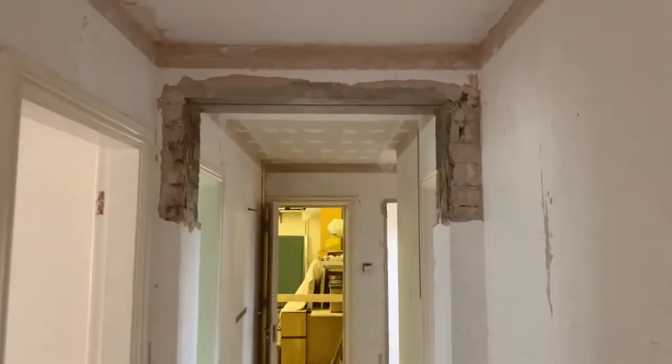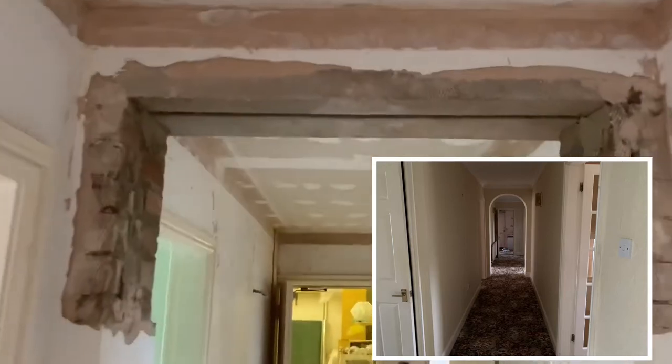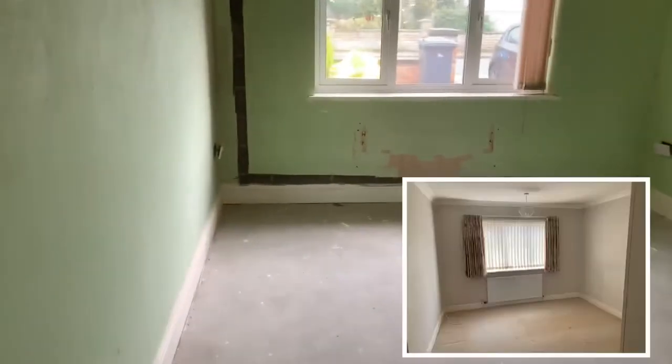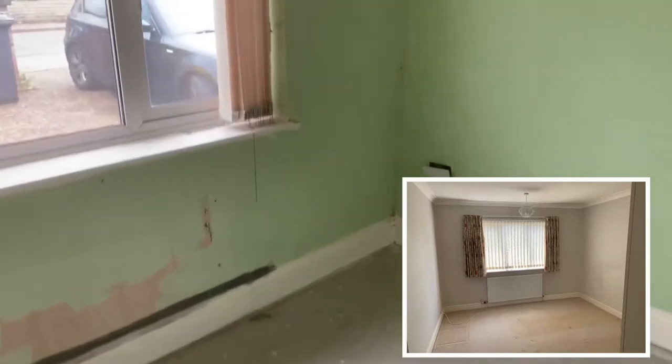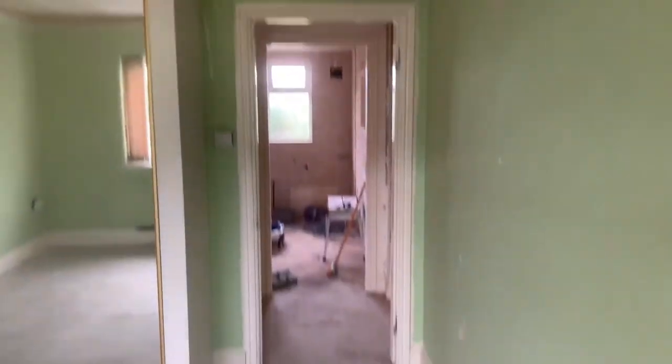Archway's all been tidied up, ready for the plasterer to come through. The ceiling's in the hall already as well. Into bedroom number two. Again, we've got the chasing ready. The ceiling's good and ready to go. The walls are all stripped now, ready to go. The flooring's been dusted off, so ready for plastering and ready for the Sparky.